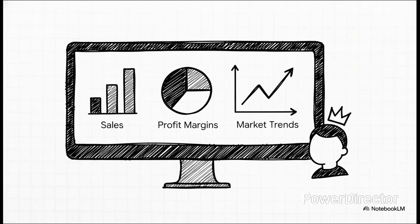So let's be clear, the CEO of the Vidi Group, they are not looking at Jane's individual chair sale. No way. What they're looking at is a high-level dashboard, and with just a single glance, they see total sales, overall profit margins, major market trends. All the crazy complexity of our entire journey has been boiled down to just a handful of key numbers, the exact numbers they need to make those huge, big picture decisions.